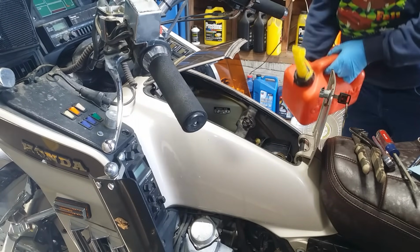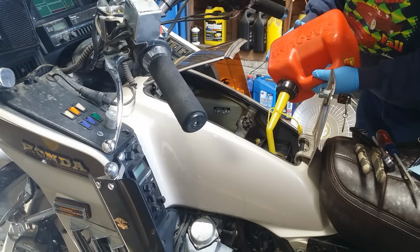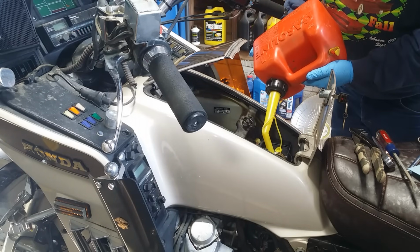Okay, Goldwing, here's some real gas. It does have two-stroke oil in it, so it's going to smoke, but that's good. That'll just get everything, all the top end all lubed up.